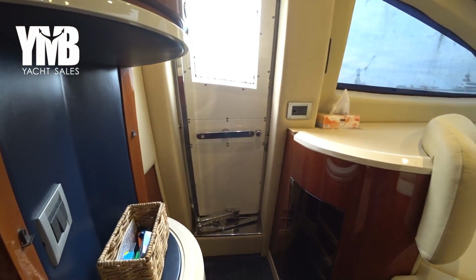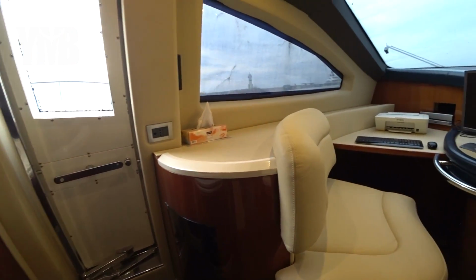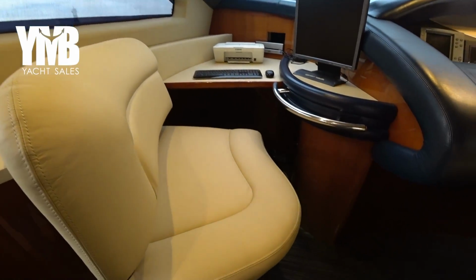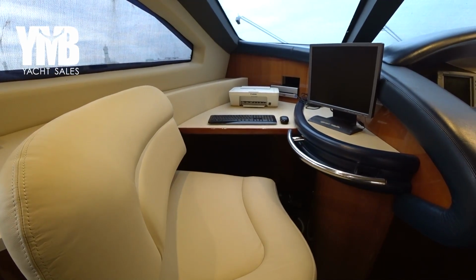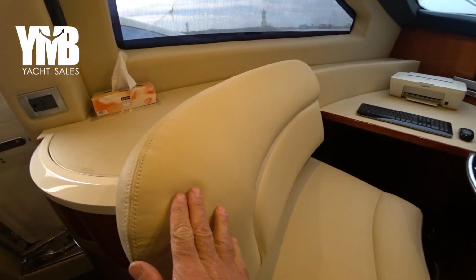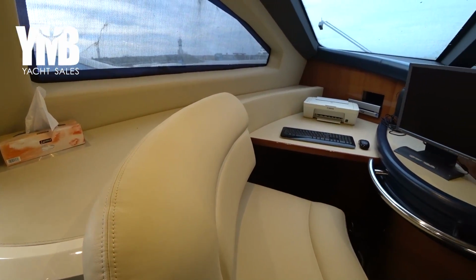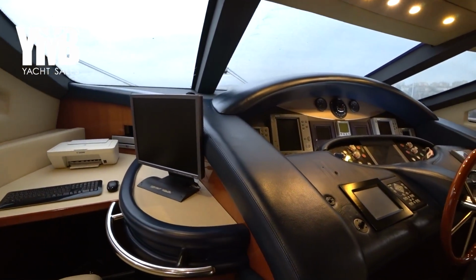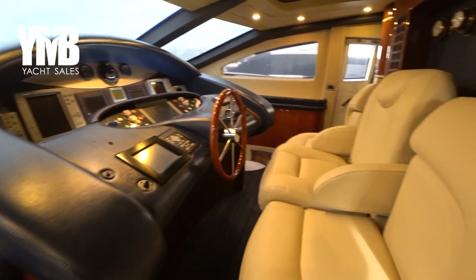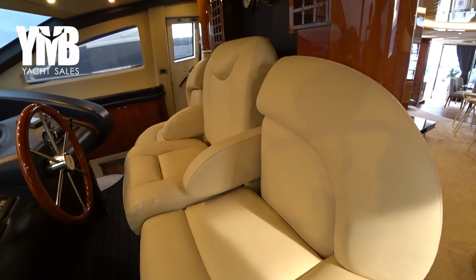Okay, we are in the helm station or pilot house. There are two doors to go out to the decks, port side and starboard. Some kind of a navigation table here with a very comfortable sofa. Again, you can see that the leather is totally new. It all feels fresh. All the upholstery feels great. The same for the chairs for the captain, and additional two chairs facing forward.